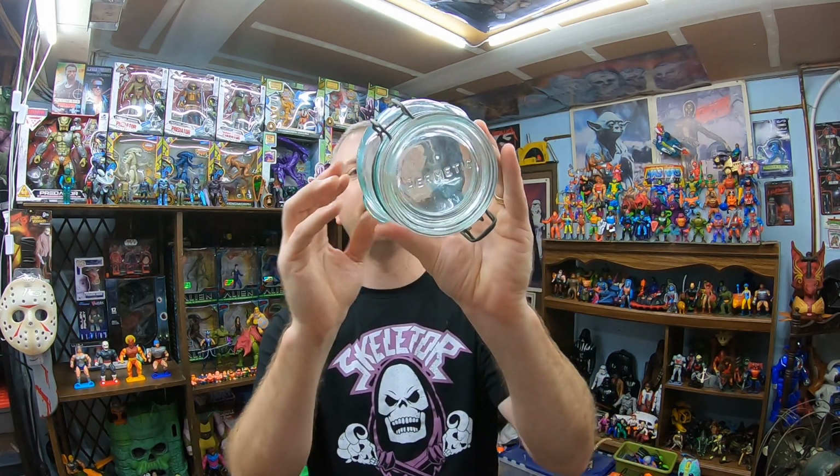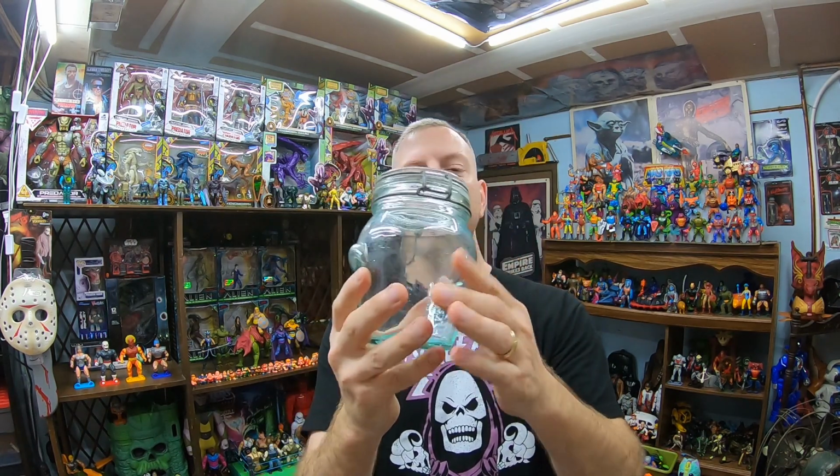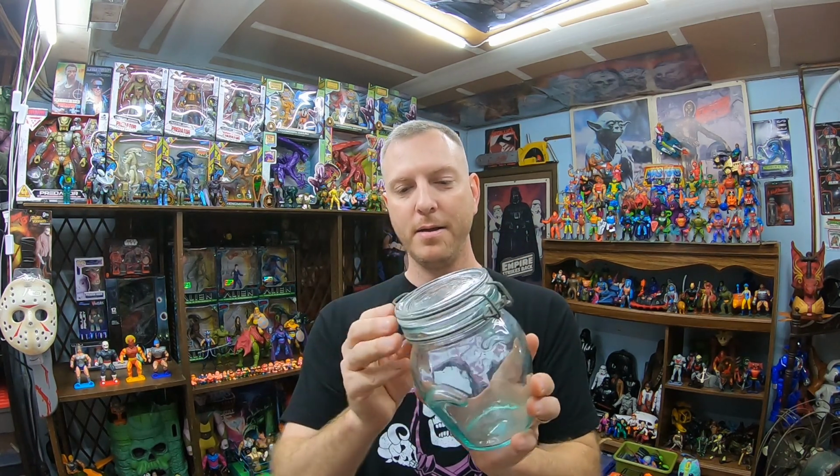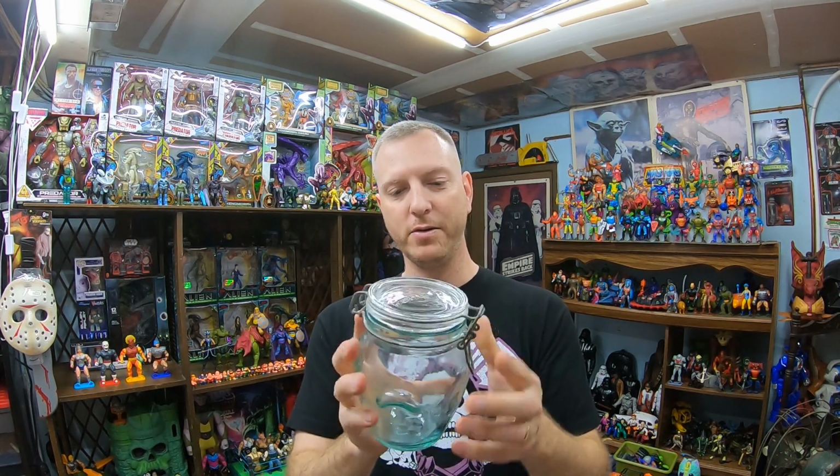But I looked up these vintage jars, and these look like they could sell for decent cash. It's pretty nice. There is like a sealing gasket that's supposed to go there, but I figured that's probably not too big of an issue. So it was cheap, so I picked that up.